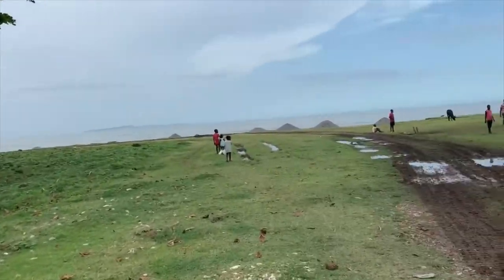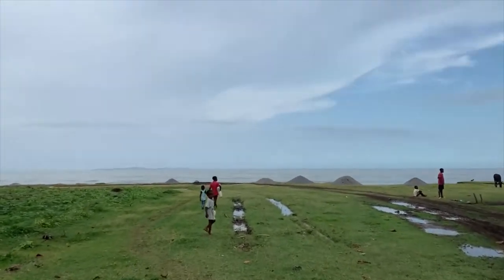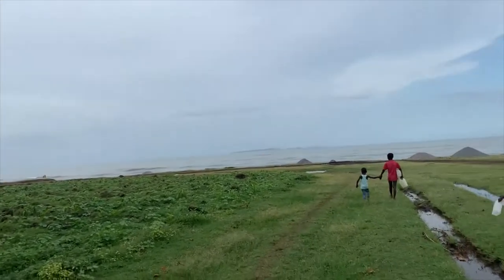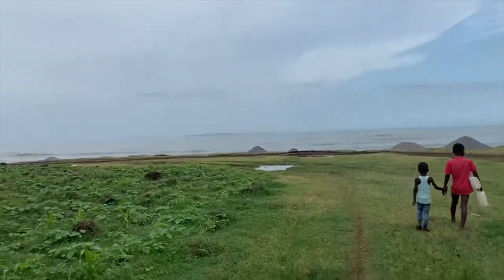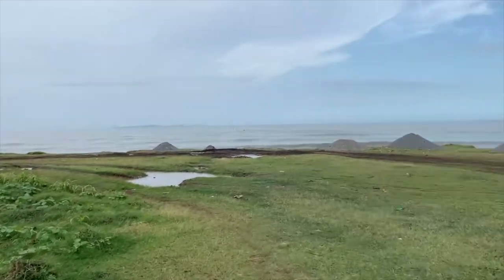Let me show you how far you walk to the beach. This is the beach. I just showed you the house. I'm now walking to the ocean. This is oceanfront, beachside property. This is a house.